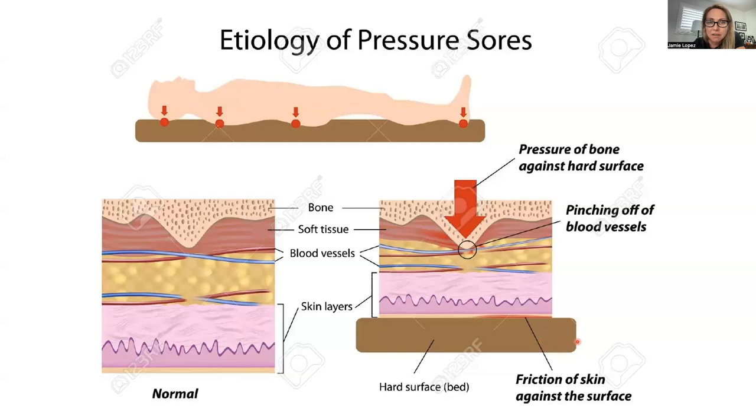And the bone is right here, then the blood vessels here, as you can see, are being occluded. So there's no perfusion going to this bony prominence here. And our patient is going to end up with a wound there if we don't move that area for them.